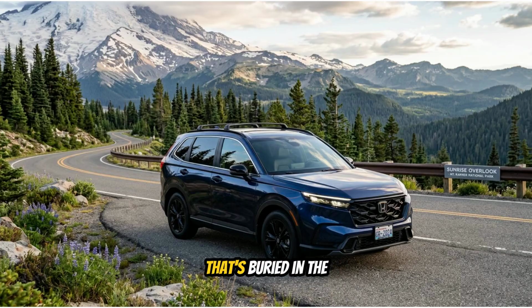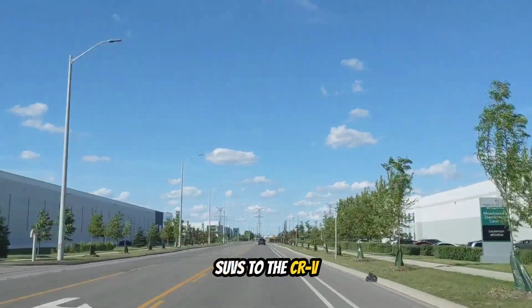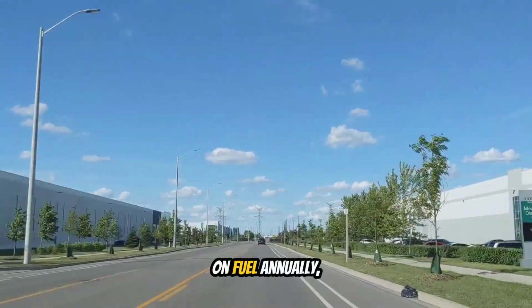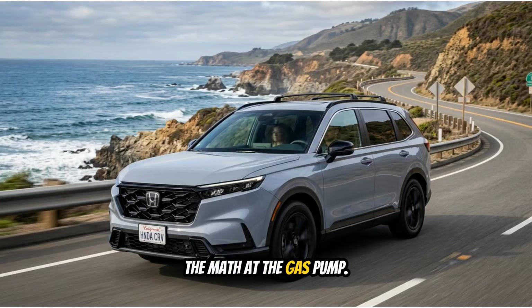And here's something that's buried in the ownership experience data. Drivers who switched from conventional SUVs to the CR-V hybrid report spending an average of 40% less on fuel annually, a number that sounds dramatic until you do the math at the gas pump.